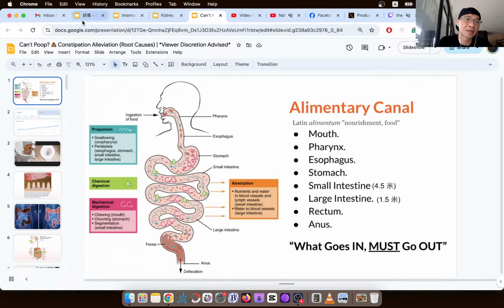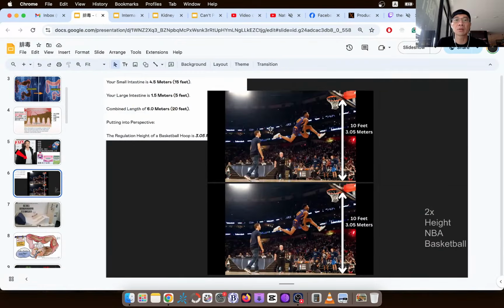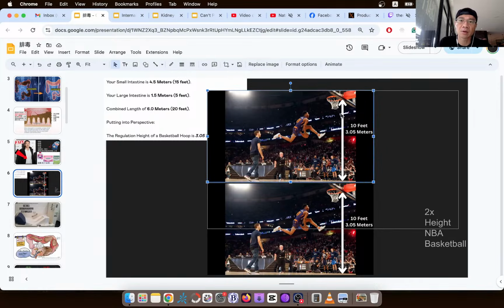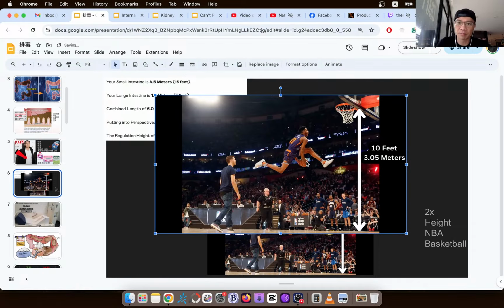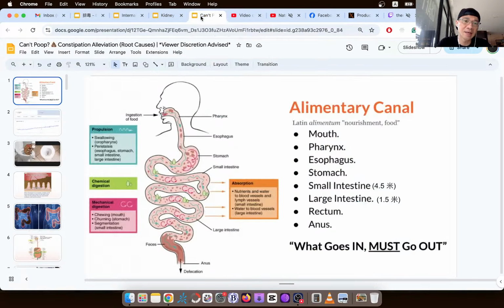And let me give you a little bit of an idea of just how long 4.5 meters combined with the large intestine, 1.5 meters, is. So you've got 6 meters total, right? Taking a quick look at this NBA basketball rim, from the floor to the rim, it's roughly 3 meters or 10 feet. That's it. The combined length of your small and large intestines is equal to two of those. Just imagine you're looking at this basketball rim, and you have to put another one on top of it: 20 feet, roughly 6 meters, and that's the combined length of your small and large intestines. When we can break down human physiology in these simple terms, we begin to understand what we're actually dealing with.